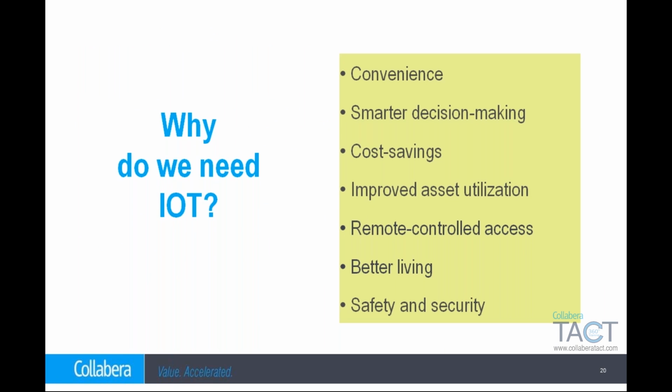So this was the amazing world of sensors and the Internet of Things. Now let's move ahead: why do we need IoT? What is the need? What is the requirement of IoT in our life?